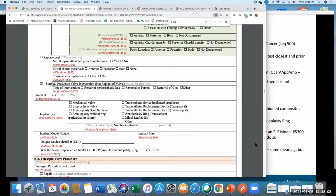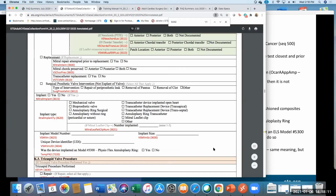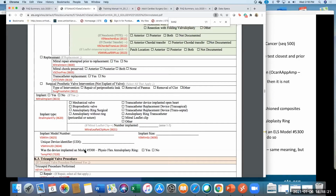Can I add one other thing, Carol, about this? So in sequence 3625, the model number. If you implanted this, you're going to choose other FDA approved device there because it is FDA approved. And then you'll go down and say, was it this model? Yes or no. Because there are other devices that have also been approved after this one came out, which we will not be collecting temporary fields on at this point. The only reason we're doing this one is the research team asked us to. That's right. Thank you for clarifying that.